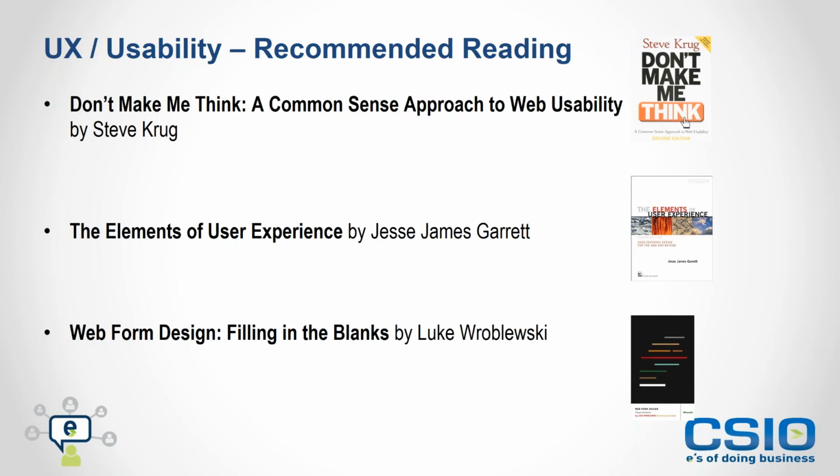The Elements of User Experience is a good, easily readable intro to the field of UX for anyone looking to learn more. And Web Form Design is definitely a niche topic book, but included here because I think it's particularly relevant to brokers and companies. If you're in the insurance industry, chances are your company's site has a lot of forms on it, and this is one of the main interactions customers have on your site. So certainly a good idea to learn about form design best practices from that book to make those forms streamlined and user-friendly.